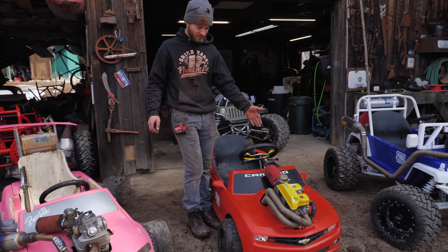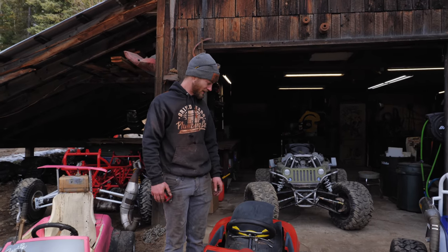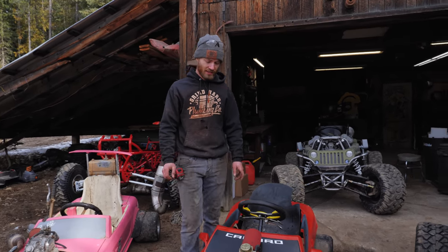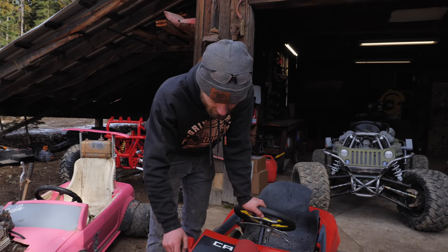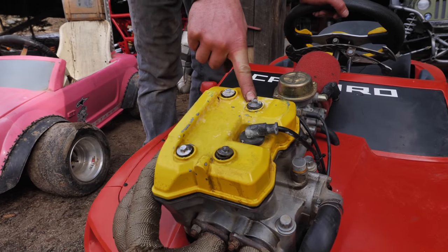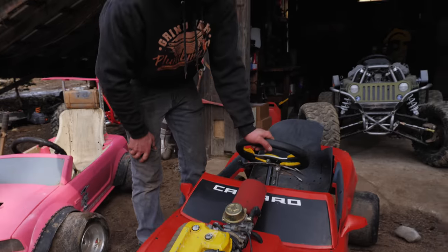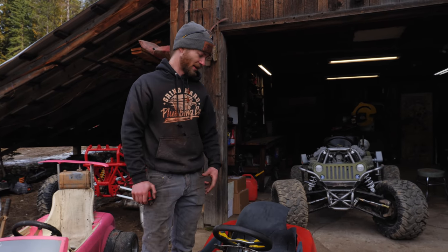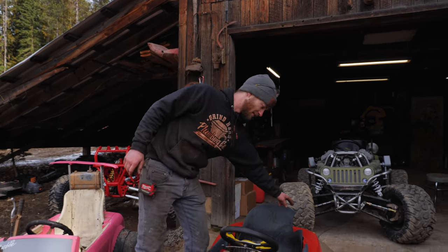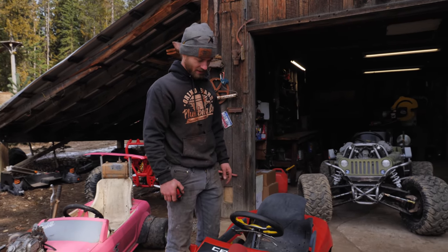The good old Camaro. It did great on the track the other day. It's kind of a suicide machine. It may have suffered a little bit of damage. We didn't show that because we didn't want to freak anybody out. Everyone's fine. The Camaro's fine. It still runs and drives. Just needs a new seat and a new valve cover, and it'll be back in business.